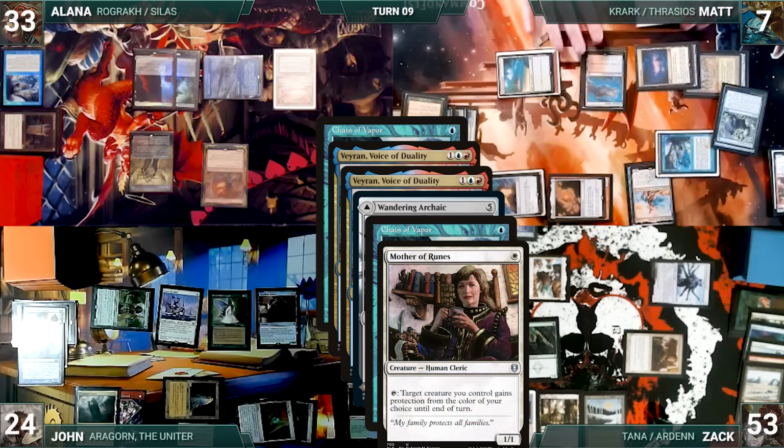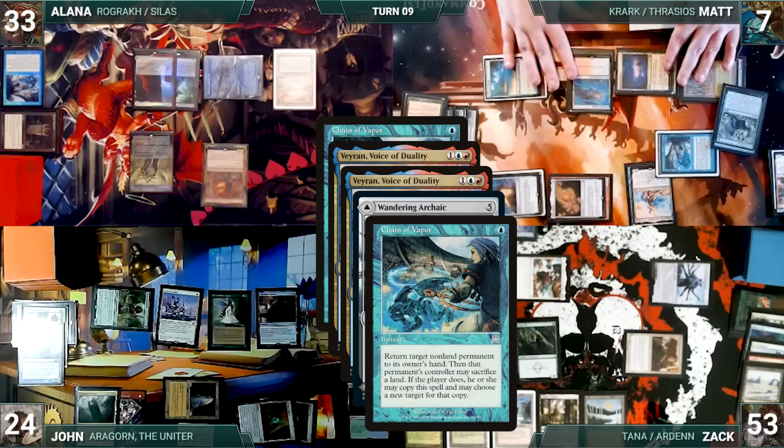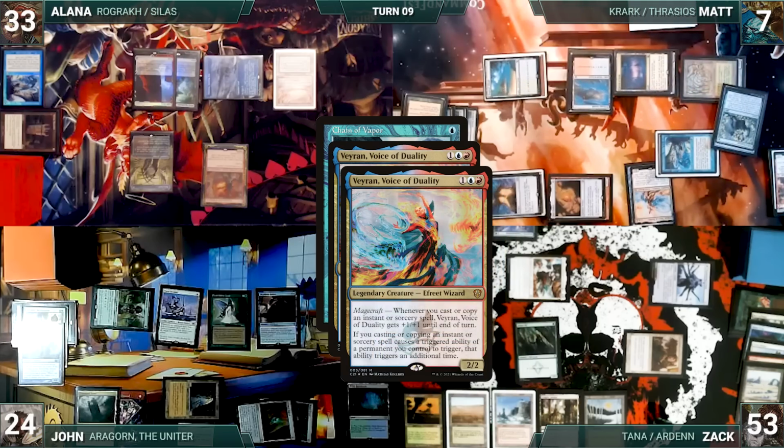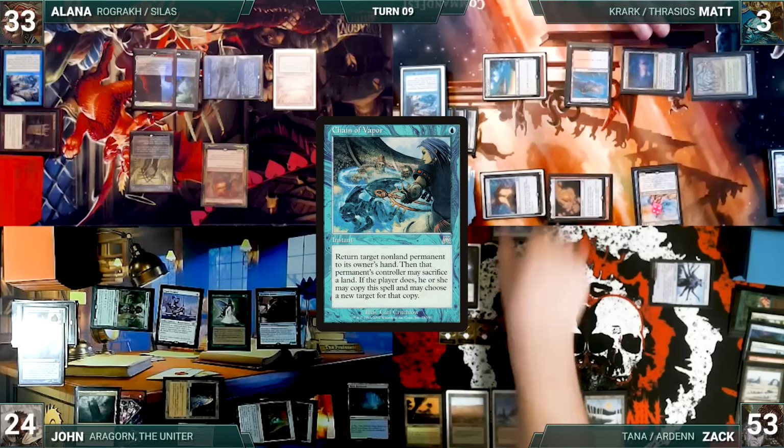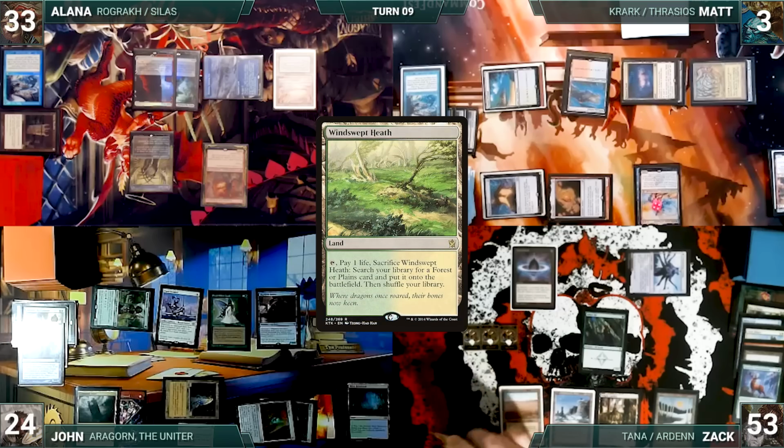Mother of Runes' ability resolves, and Zach gives Wandering Archaic protection from blue. Then Matt pays for Archaic, then Veyron gets +2/+2. Then Matt blocks Ardenn with Veyron, and takes the rest, and Ardenn dies. In his second main phase, Zach cracks his Windswept Heath and pays a life.